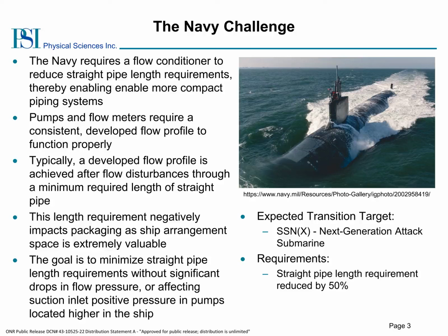The challenge in making these systems more compact comes from flow-sensitive equipment such as pumps and meters. These devices require consistent, developed flow in order to function properly, a condition typically achieved using long lengths of straight pipe. The problem is that this straight length requirement negatively impacts ship packaging if the space is even available to begin with. The focus of this program is to create a device known as a flow conditioner that would reduce the straight pipe length requirement to enable more compact piping systems without adding risk to flow-sensitive component performance. The program requirement was to reduce the straight pipe length requirement by at least 50%.